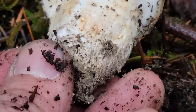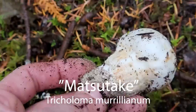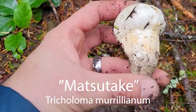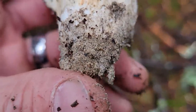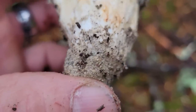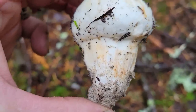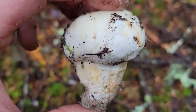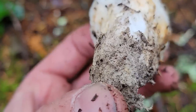But right here, what we have is a Tricholoma murrillianum, or the Matsutake mushroom, Northwest Matsutake. So beautiful find. So look at the bottom of it. It's got this really kind of gray ashy soil on it. And the stipe is always really tapered like that. And then it often has this kind of tan mottling on it. And this one is completely enclosed. It has not opened, not even a little bit.